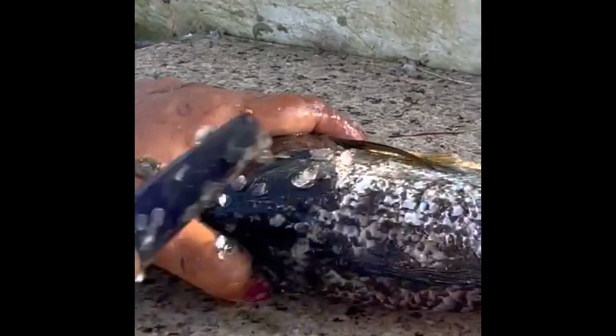So it's fresh. How can you get a fresher fish than this? Just was swimming there. Now it's getting cleaned. And I'm going to fry it.